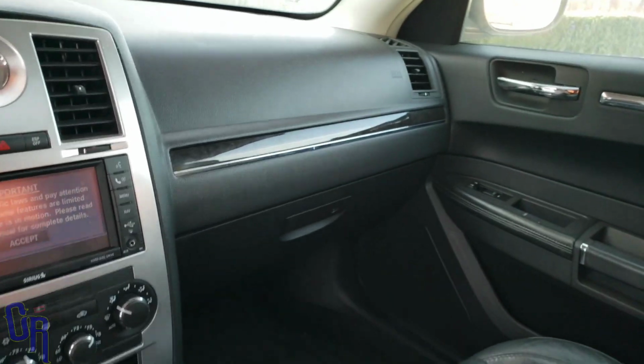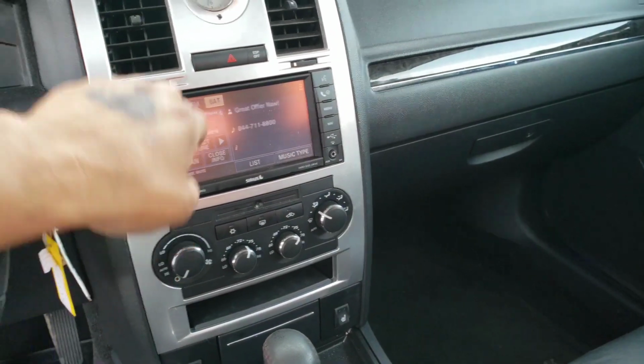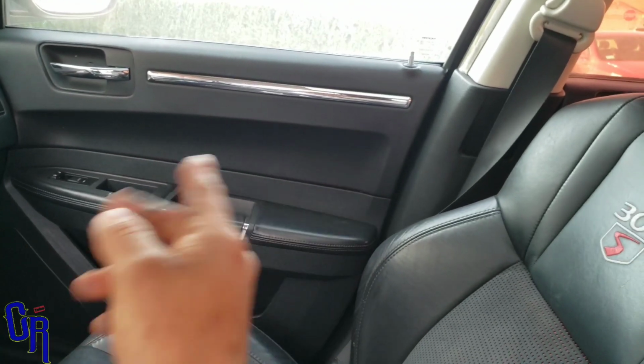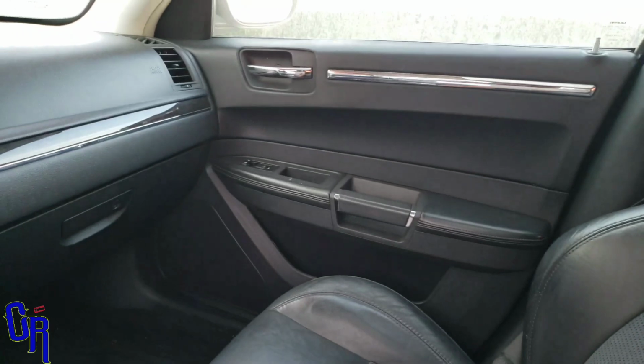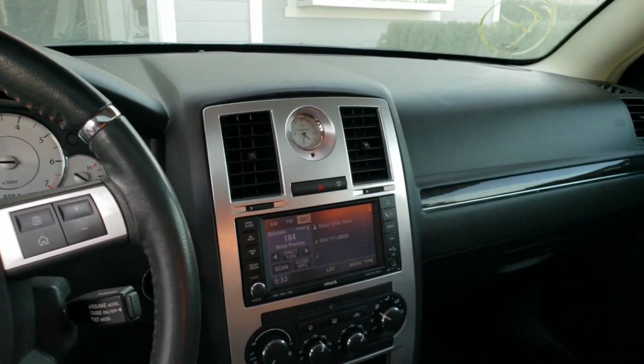Really clean car. As soon as I bought it home, my wife liked it, so most likely this is gonna be my wife's car now. I have been looking for the doors. I found the doors at Pick and Pull. They're gonna be, I think, 60 bucks each, so it's gonna be super cheap, and they're black already, so it's gonna save me some time and money. But let me know what you guys think.